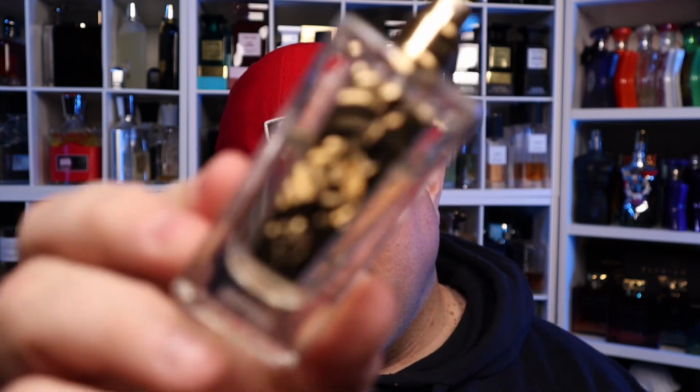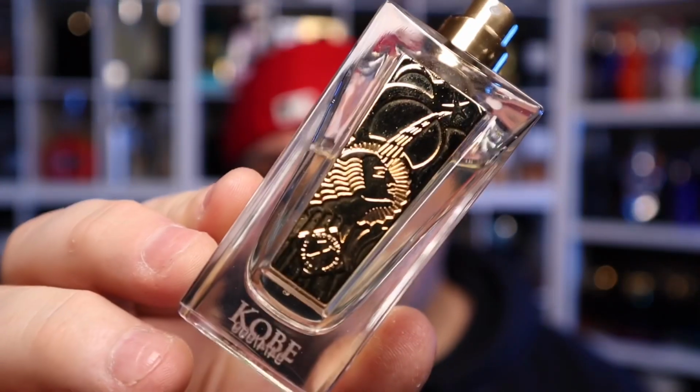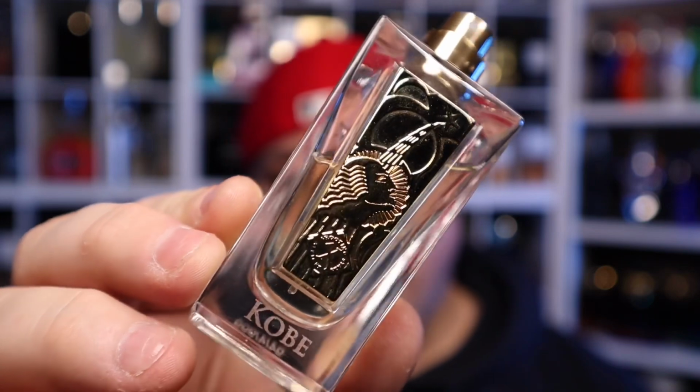Again, if you get a chance, get your nose on this, whether it's to try it out, a decant, or if they have a sample somewhere for a really good price online. I really do enjoy this fragrance, and that's what fragrance is all about to me.